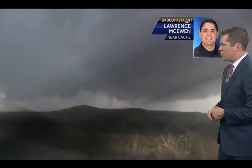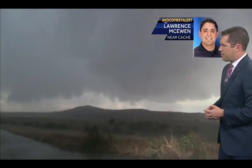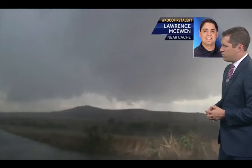I can tell you this storm right now, this wall cloud, is moving towards the town of Medicine Park. So if you're listening to us in Medicine Park, you definitely need to be taking your tornado precautions, because this storm's going to either come right over you or go just north of you.